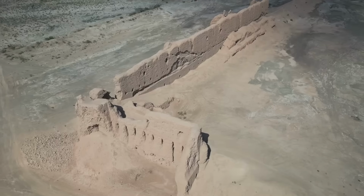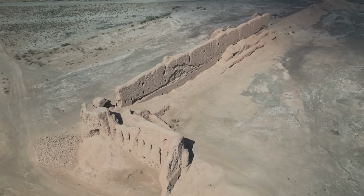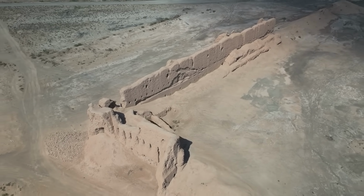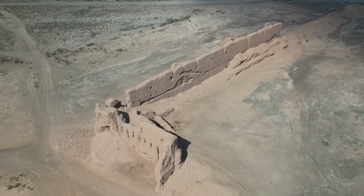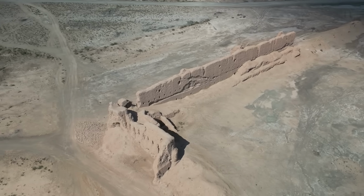Manholes, or inspection holes, were strategically placed along the public drains, allowing for maintenance and cleaning. This comprehensive drainage system prevented the accumulation of waste within the city, contributing significantly to public health and hygiene.